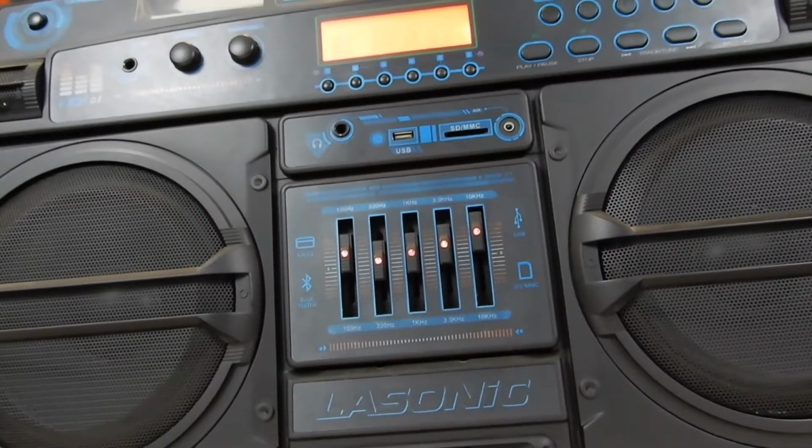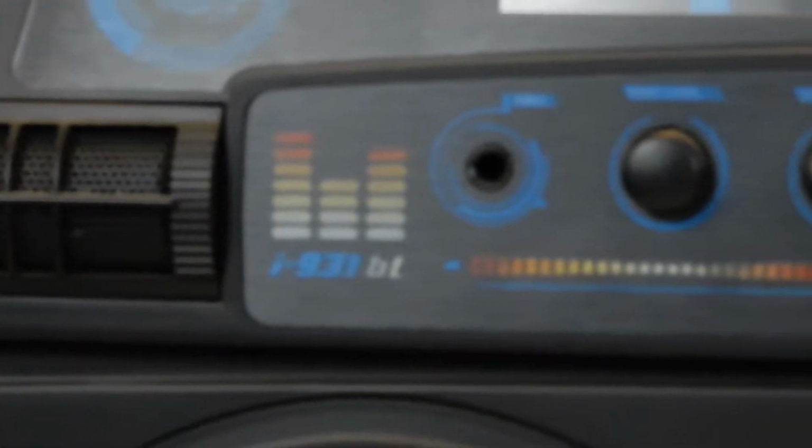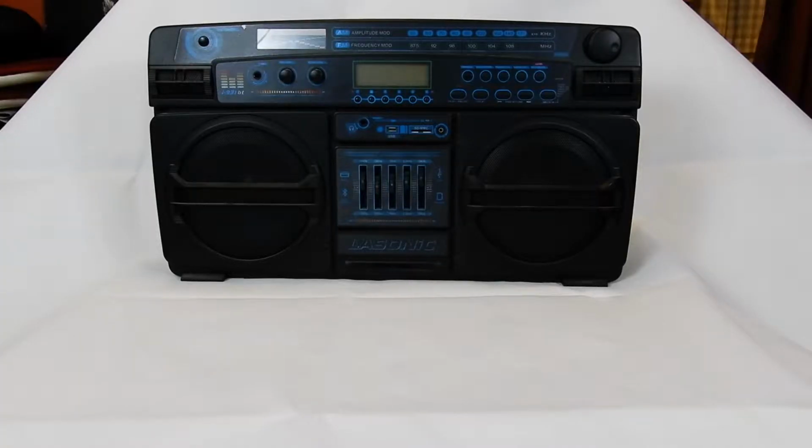But the original 931 Lasonic boombox was an iconic, stylish boombox, and they used that style making these. This thing also has a really crappy display. It's hard to read unless you're right in front of it. So that was fun, but I needed something bigger.